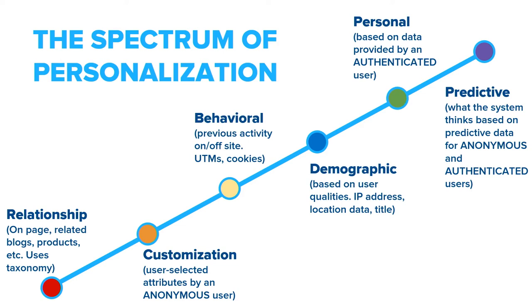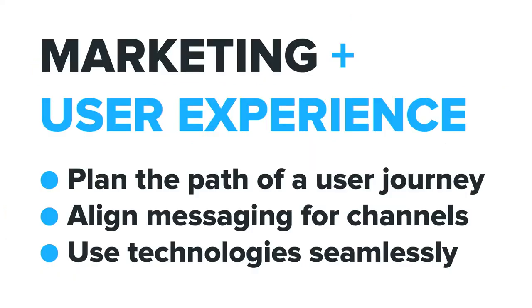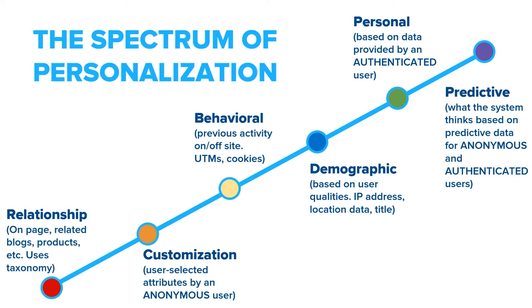And then the upper end of the spectrum is predictive intelligence, where we're using personalization for anonymous and authenticated users. An example I've heard of is a higher education institute: once a college student logs in, they start to detect that the student is not doing so great in their degree program, and they fine-tune the messaging to drive them to another program that they may test really well in, in order to increase student retention rates. So there's a wide array. Today we're going to be focusing more on the middle of this spectrum, talking about customization, behavioral and demographic data.